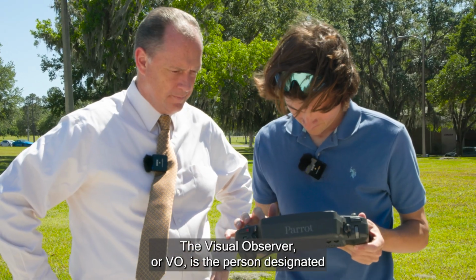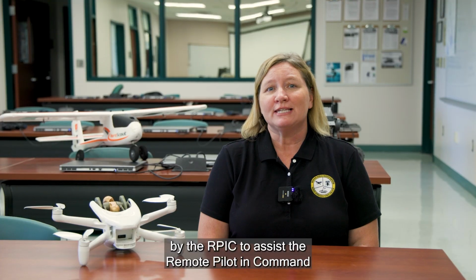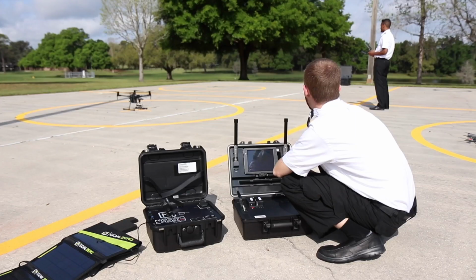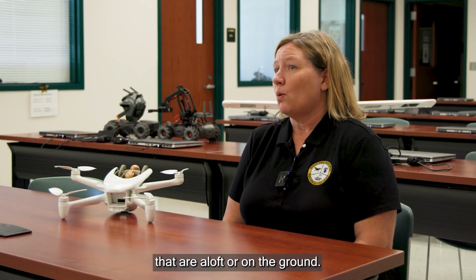The Visual Observer, or VO, is the person designated by the RPIC to assist the remote pilot in command and the person manipulating the flight controls of the SUAS. This is done to avoid other air traffic or objects that are aloft or on the ground.